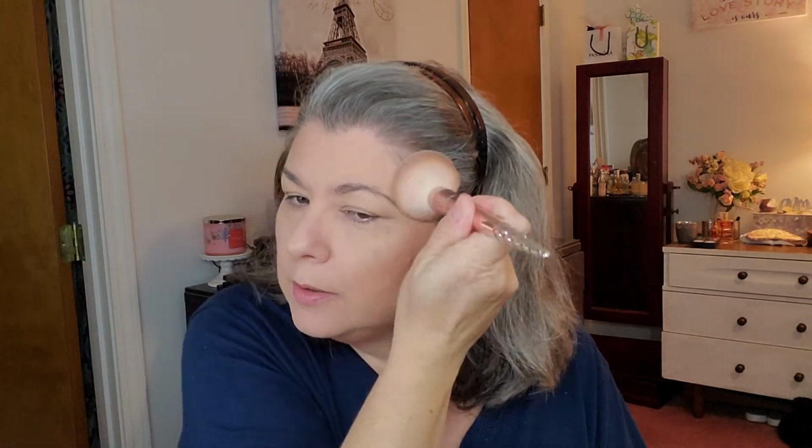I liked all of her palettes that she did with Morphe that I have. Okay, the influencer I'm going to be using today is Laura Lee, because this is one of my favorite palettes. This is one of my favorite palettes.